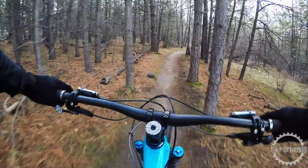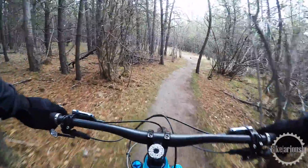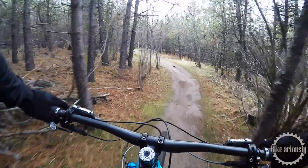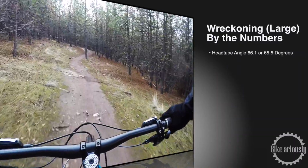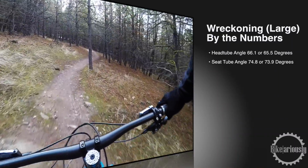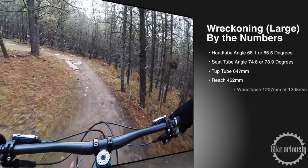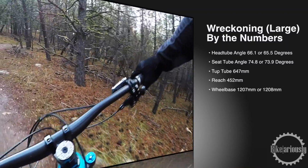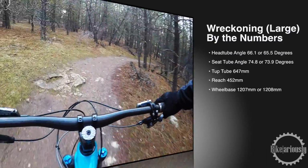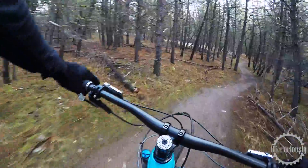All right, so this bike is a size large. I'll post some geometry numbers here. The saddle is about halfway on the rails, and he's got an 800 millimeter bar, and it feels pretty long. This is a bike that I would probably just jump on the large and not think anything of it.